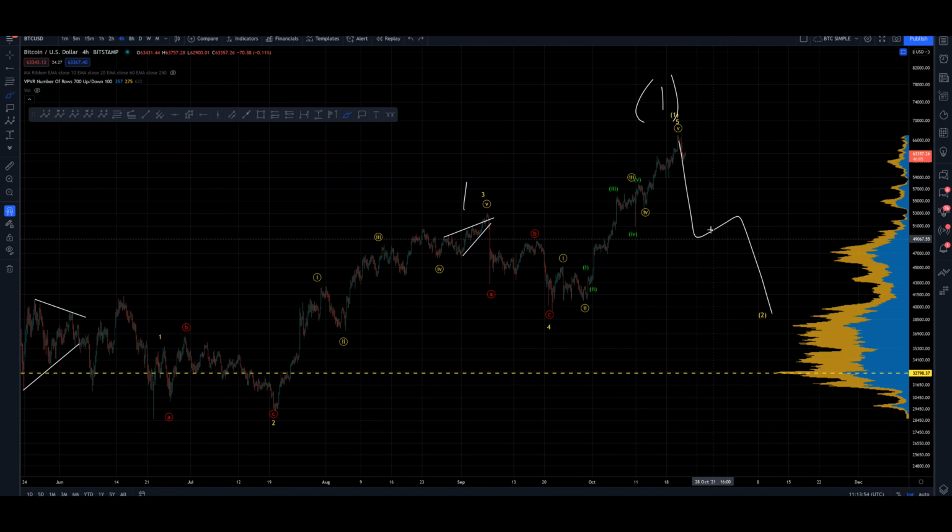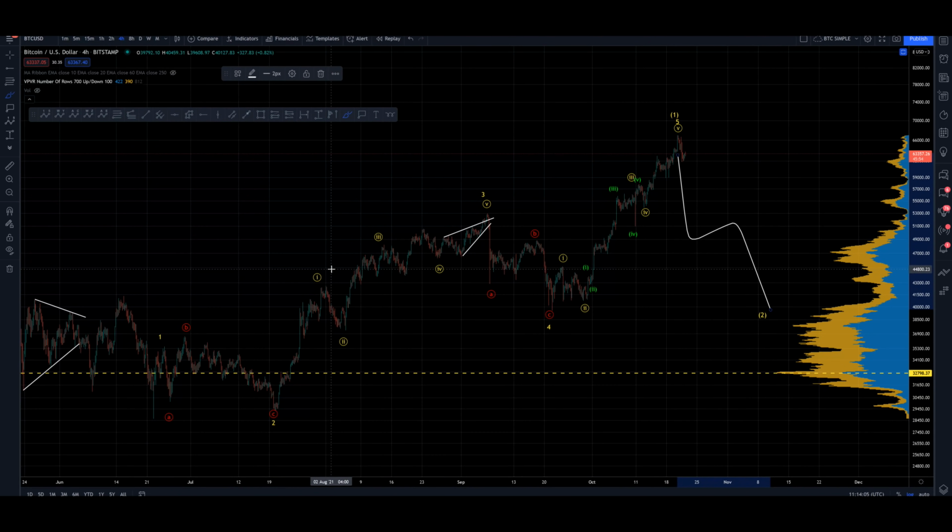Now it doesn't have to be that deep if this were to be correct, but 50 to 61.8% would be the norm. So this is an alternate bullish count, which would give those who've missed this rally a second bite of the cherry. But I have to be honest, I think this is less likely. I think the other count is more likely. But that doesn't mean I'm right, of course. So there's your bullish counts.